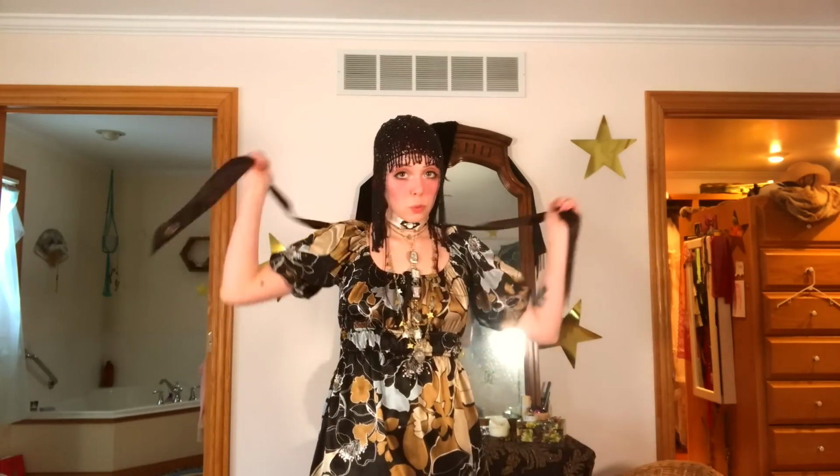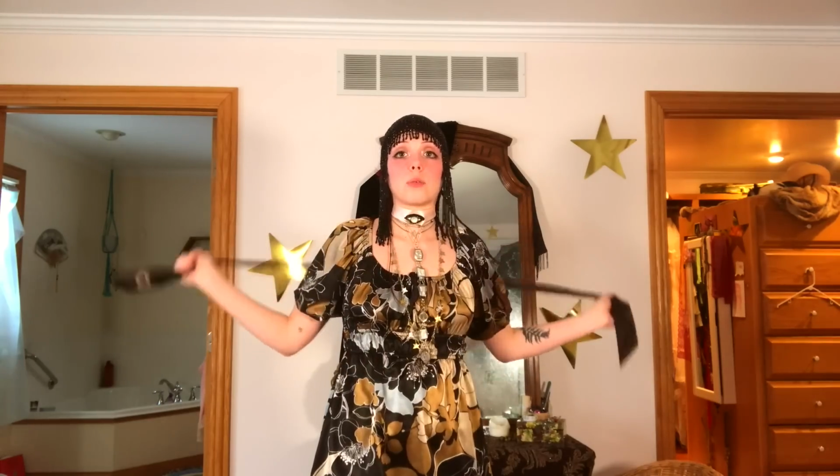Honestly, you could probably add this into the late 60s style as well, or just thin scarves in general, which are super versatile. So no matter what, I feel like you should have a couple or look out for some when you're out and about, because you can wear it in your hair, you can wear it around your neck, you can wear it as a belt, you can tie it on a bag.